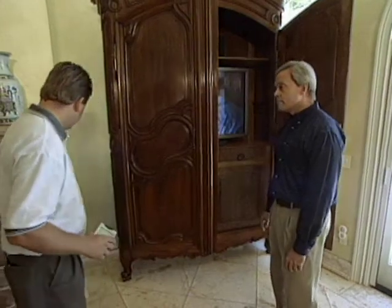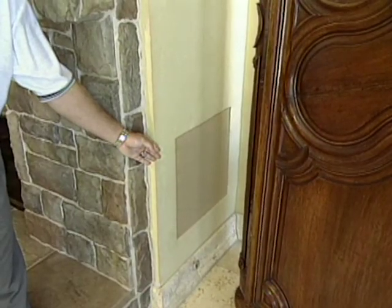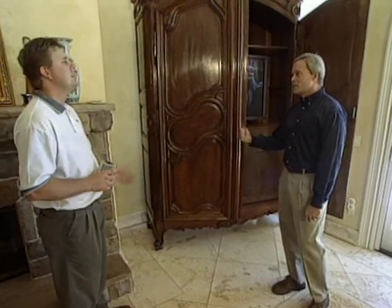Okay, now see the speaker there. Center channel. This is a six-channel system. We have four other speakers in the wall, as well as we've concealed the subwoofer behind the wall here, which actually gives it a really good aesthetic look. That's the big bass sound that everybody likes.